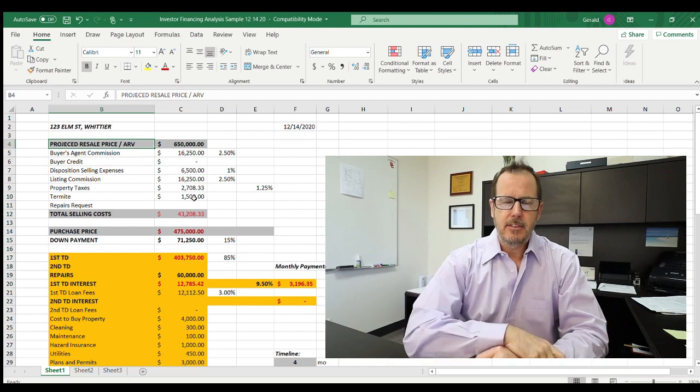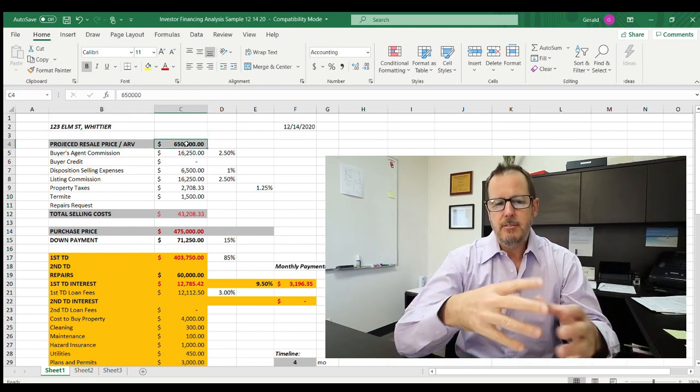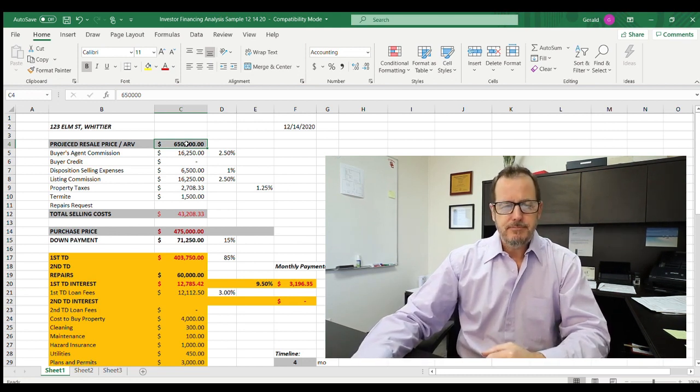So let's say that I've looked at my comparable sales. I've gone out a half a mile. I've looked at similar houses that are selling. And I determine I think this property is going to sell for $650,000. So I'm going to put that in here.